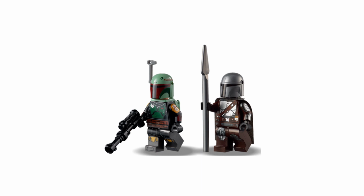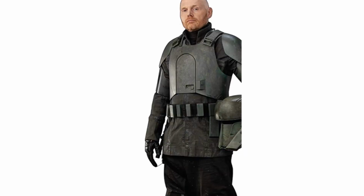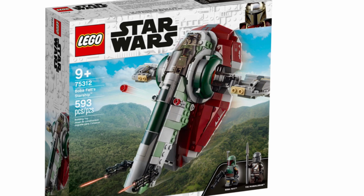I think that would have made this the perfect set. And also potentially a 3rd figure, specifically Mayfeld, I think would be really nice to get in the set, but you never know. Specifically with the tank driver helmet, because that would be very useful to me for a potential upcoming project. But yeah, let's have a look at the actual Boba Fett starship itself.